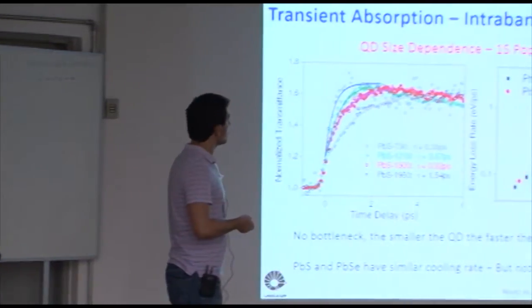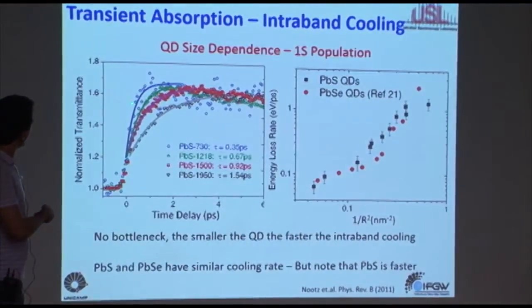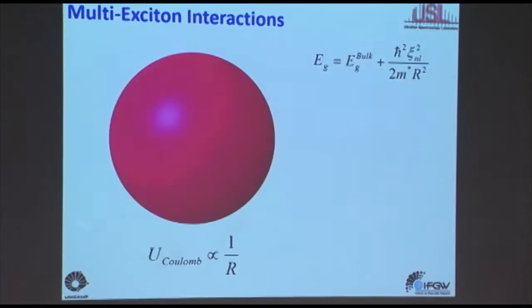So that's pretty interesting. Look, we're going somewhere from 0.3 picosecond to 1.5 picoseconds. So that's like the resolution we can have, so we can see the electron moving. But then the electron gets to the band edge, gets to the first excited state. So what does it do there?